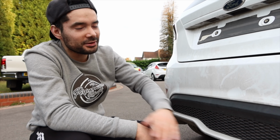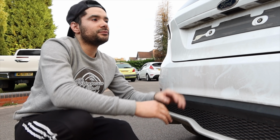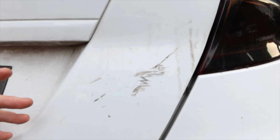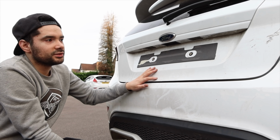Anyways, guys, we are going to be putting this car back to stock, but let us know what you guys want to see in this car. What kind of mods? If you look up here, someone's actually taken off the ST badge. Now I don't know why they've done that. These badges are quite cheap. They literally cost you 20 quid for a brand new ST badge. So whoever's done that, it's just pointless.